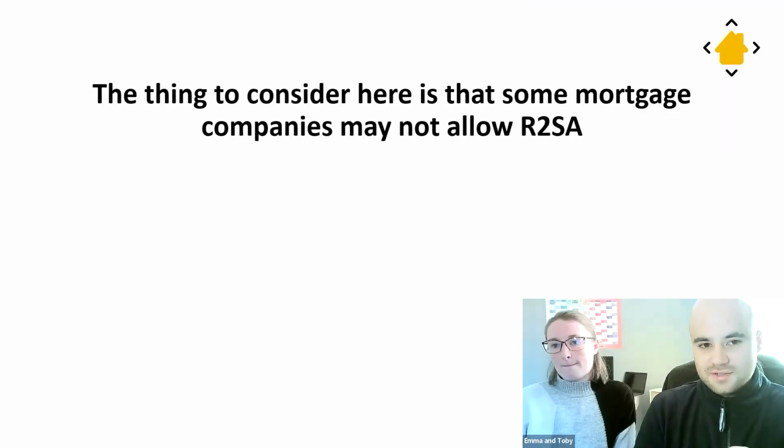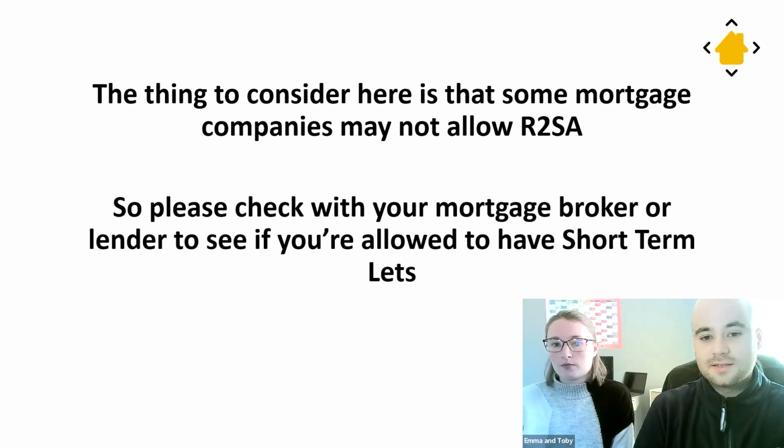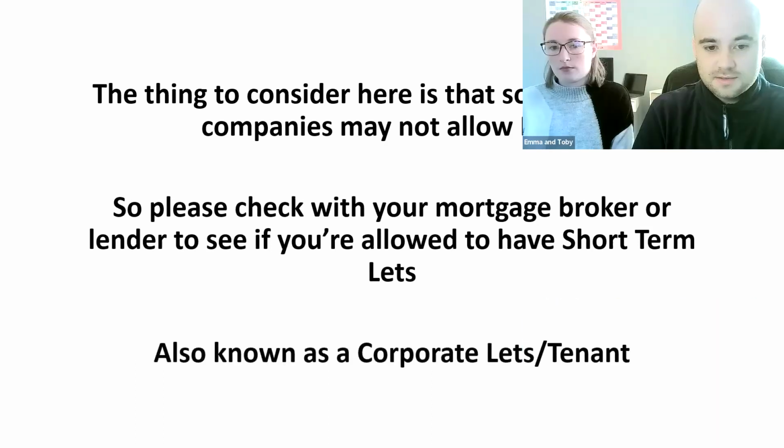Again, we've already touched on this. The thing to consider here is that some mortgage companies may not allow rent to SA. So please check with your mortgage broker or your lender to see if you are allowed to have short-term lets, also known as corporate lets or a corporate tenancy.